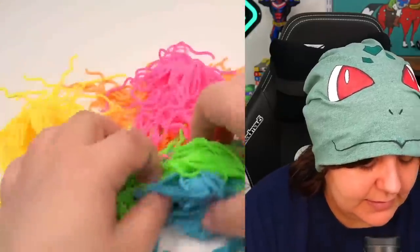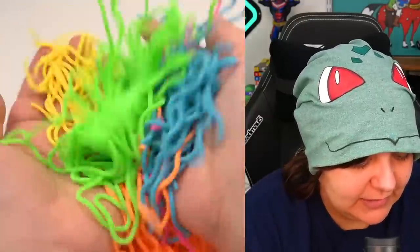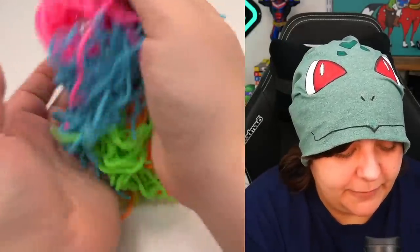There's our colors. Yeah, these are just so colorful and really pretty. I don't know if they're out there cheaper, but look at that. That genuinely feels good. I'm gonna give this a 10 on 10. For those of you who are looking for a silent, tactile activity, this definitely fulfills it.